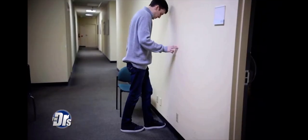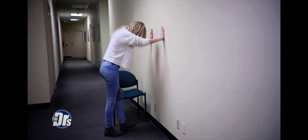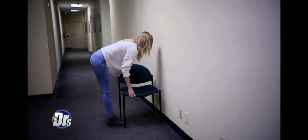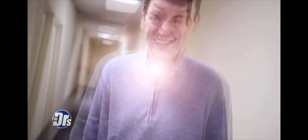First, you put your feet against the wall, and then you take 3 steps back. 2, 3. Make sure you bend all the way over so you're at 90 degrees. Put your head against the wall. Lift the chair up to my chest. And then finish trying to stand up straight with the chair in your hand. Sounds easy enough. This sounds tough for me.